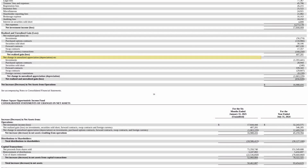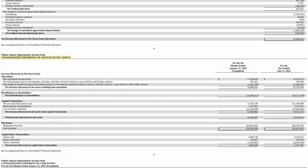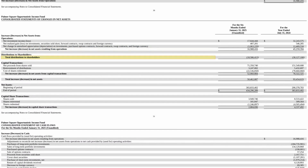This shows how the fund's net assets have changed over time. But they paid out $18.6 million in distributions to shareholders. They also sold new shares, bringing in $71.23 million, and repurchased some shares, costing $22.5 million. This all nets out to an overall increase in net assets of $50.4 million. Capital share transactions brought in $52 million. The fund went from $383.18 million to $434.3 million in net assets.